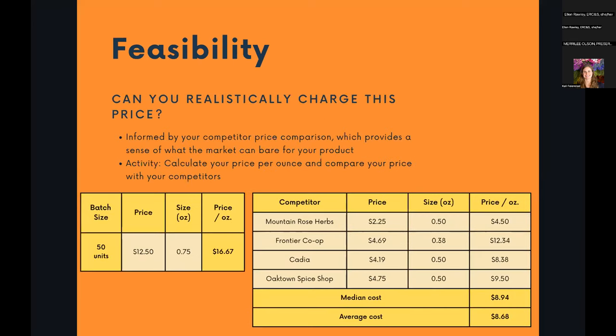Now it's time to start assessing our pricing strategy. So I started by calculating my price per ounce, and then it would need to be adjusted based on what other unit of weight your product would come in, and compare your price with the competitor price comparison that's also on this slide. So you'll see on this slide, we estimate the price per ounce of the herb product to be $16.67.